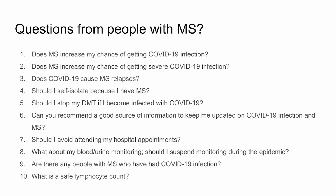So this is kind of what the people have been asking. Does MS increase my chance of getting COVID-19 infection? I don't think so, personally. To get COVID-19 infection, you need to be exposed to the virus. So if you prevent yourself getting exposed to the virus, you're not going to get the virus. So hygiene, I suspect if you're more disabled and you can't practice hygiene, then you may increase your chances.